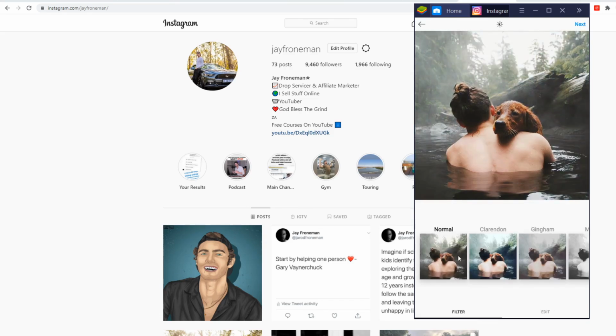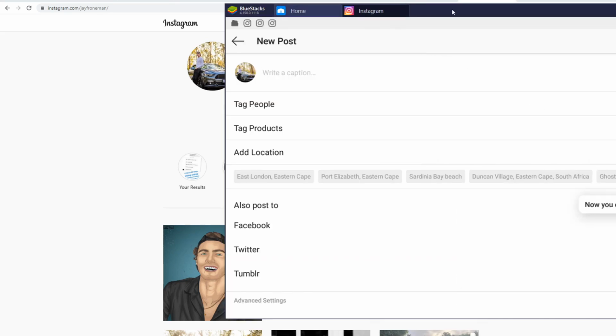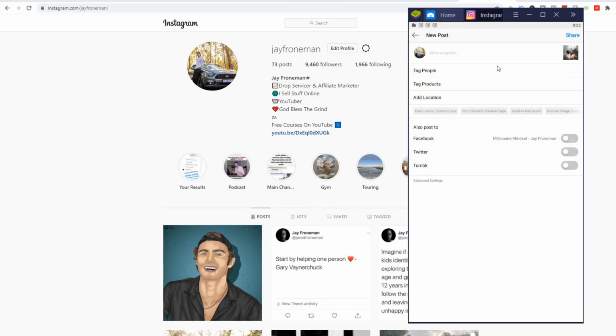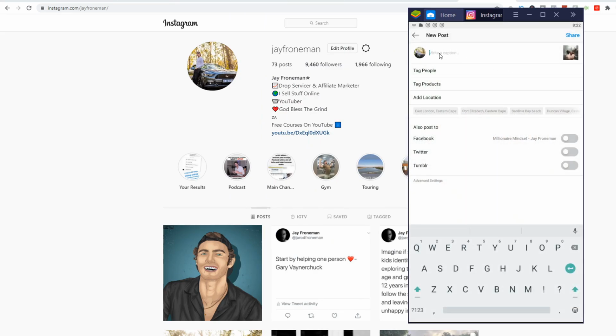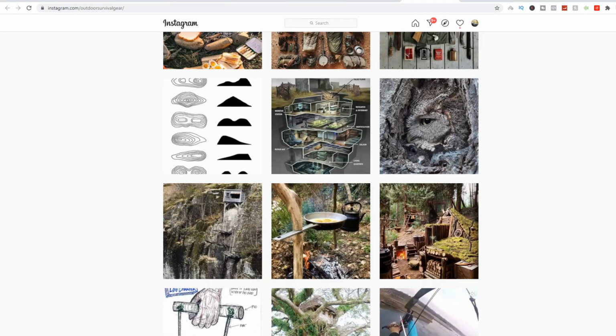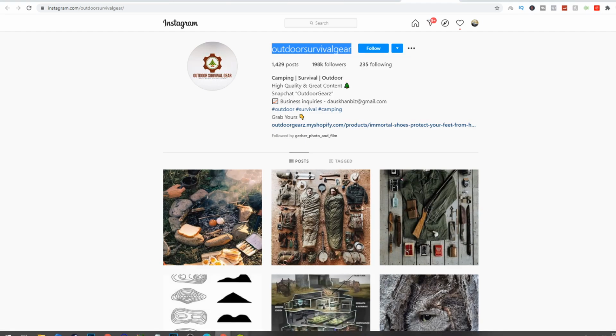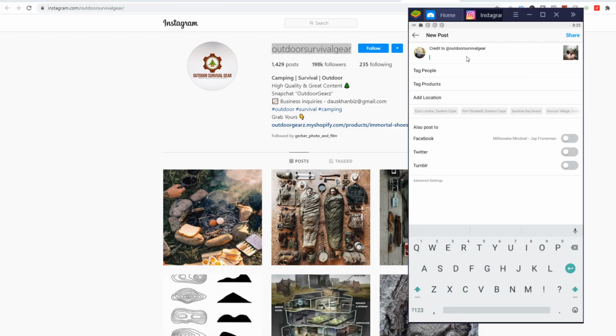You can choose any filters that you like. I just like the original filters because you want to keep the picture original. Over here, we can add any tags. You don't want to add any tags, just click on the tick. And all you're going to do is you want to make sure that you credit the original page. So you can go credit to, for example, you can click the @ sign, and this page over here you can click on if it was their page, outdoor survival guide. Just copy their username, come back to the Instagram app, and you want to paste their username.